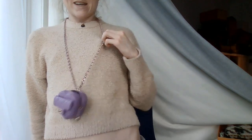As a necklace, the jury's out. I'm not so sure. Also, I'm not wearing the most flattering outfit, so I suppose it might look a bit nicer on someone else with another outfit on.